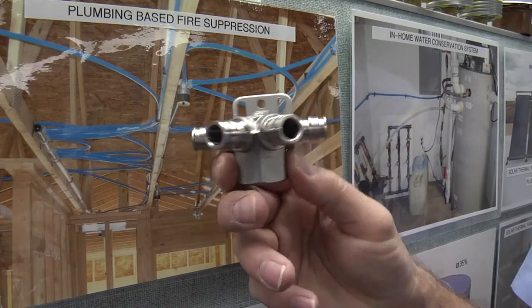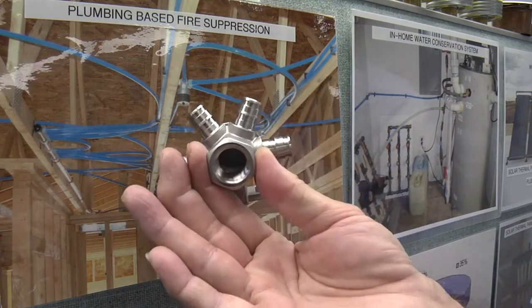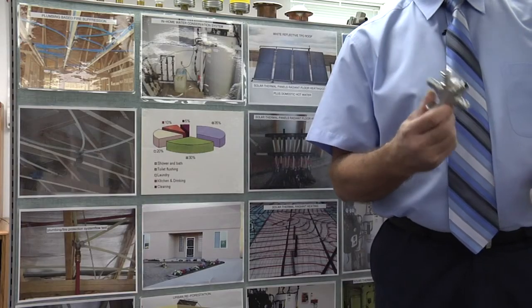So there you have it. Real Green Building Systems, me, Doug Lindberg. I supply the consulting needed. I train the installers on the proper way to install these systems. More importantly, I supply the patented plans, design, and the patented 4-port fitting system for the plumbing-based fire suppression system.